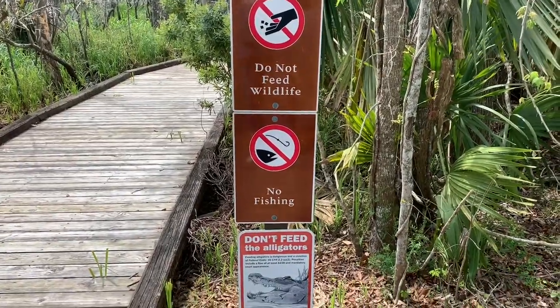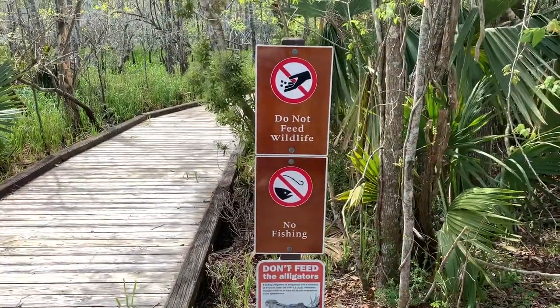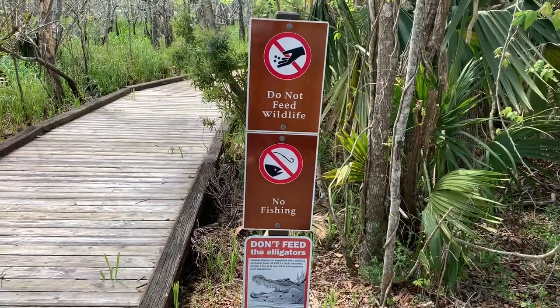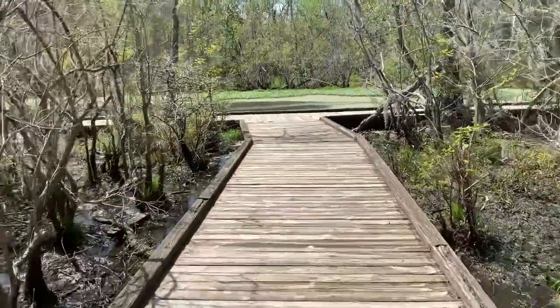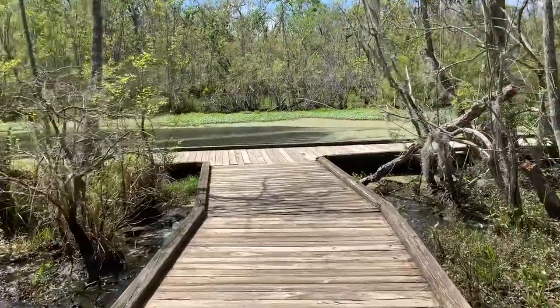Oh, and another thing is, if you do come out here, please do not go fishing where the signs are posted. You will be in deep trouble if you do. You do not want to get caught. This is a canoe launch they actually have on a different trail, which is right up the road where we were at. We kind of moved there and left.